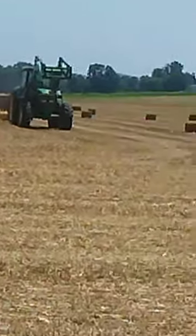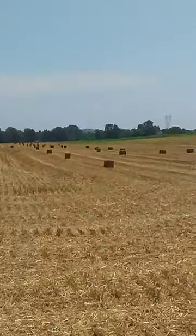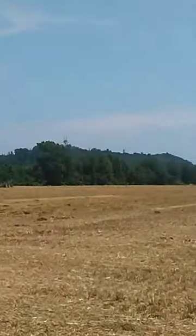I don't think I'm gonna be able to get in-cab footage of the baler or the mower, but I should be able to get some of the harvester coming up soon. Baler's still over there working.